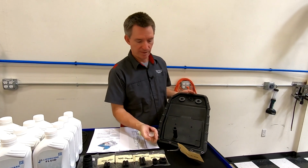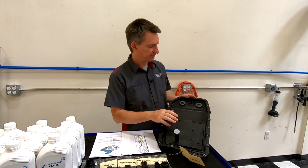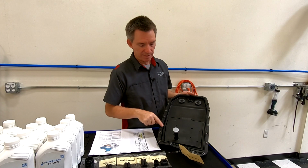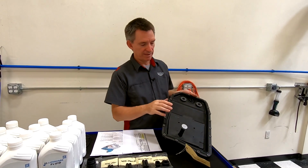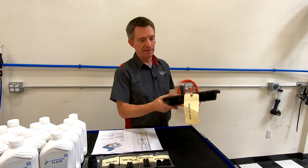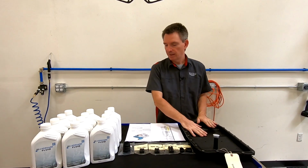There's an O-ring on the spigot here. This is where the filter connects into the pump. And of course, there's a new gasket built in that's integral to the oil pan. So basically, this is the filter, the gasket, the pan, and the magnets all in one shot. And so we're going to need one of these.